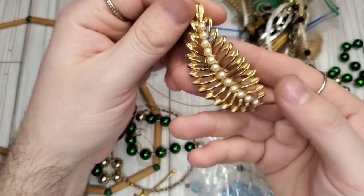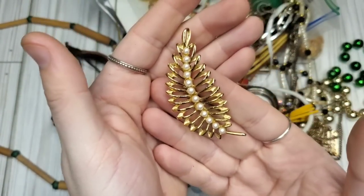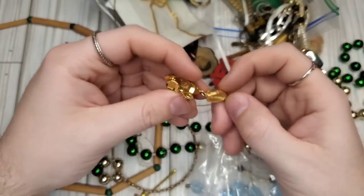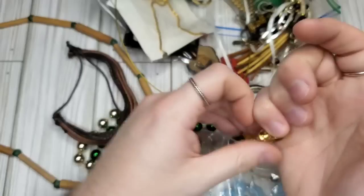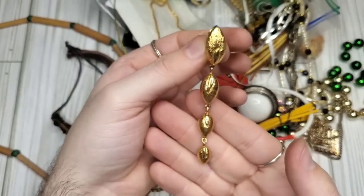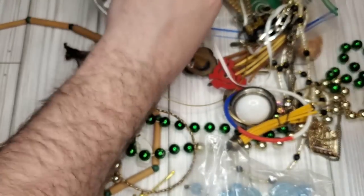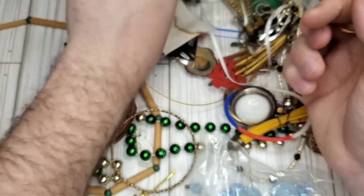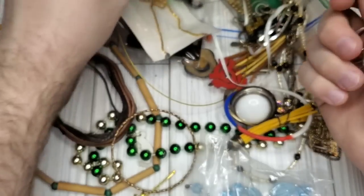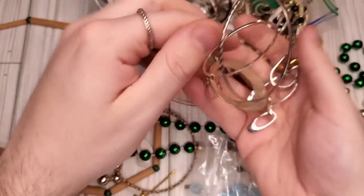Gary's. We have a little Gary's pen. It's pretty. It's in good condition. Sellable. We have a Monet clip-on earring. Hopefully we get the match to that. Again, I don't have high hopes just because I didn't get any matches in my last jar. Very few, I should say. These are all earrings.